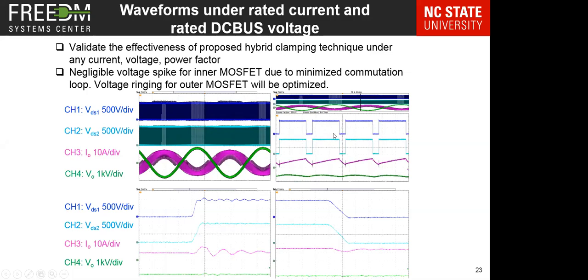Also, zooming in on the waveform, you could see the good balancing, also the good dynamic balance. Also, the voltage spike for the inner MOSFET is very small due to the minimized commutation loop. As you know, the commutation loop of flying cap topology could be very small.